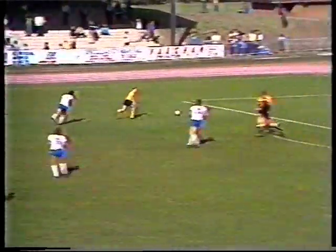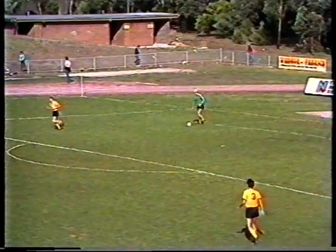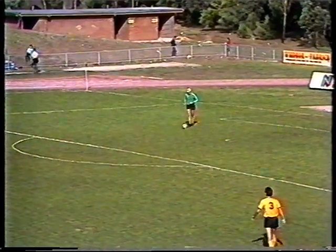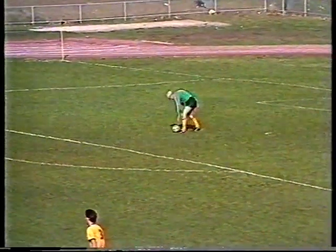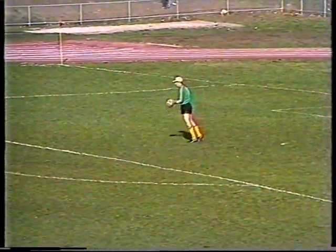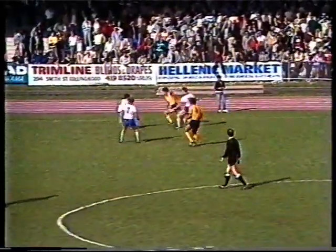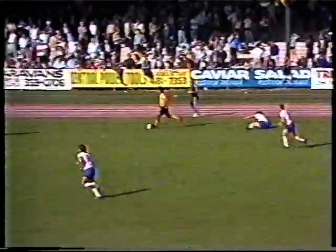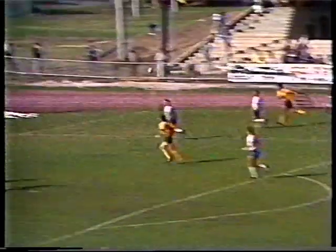Knocked away by Jeff Oliver. McKee. Jeff Oliver sends it forward, finds Salamides on the right-hand side. Salamides trying to get around this player. Good play by Salamides. Takes on Alan Niven, clips it into the box.